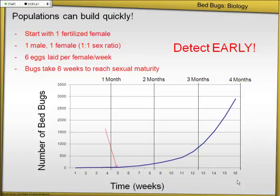So you can see there's kind of this lag in population growth at the start. Within about 4 to 5 weeks, you might only get an additional 5 bed bugs a week or something like that. So if you can catch it quick, at low population levels, the bed bugs tend to stick together in one spot. If you can find them early, usually you can treat that one cluster and be done with it.